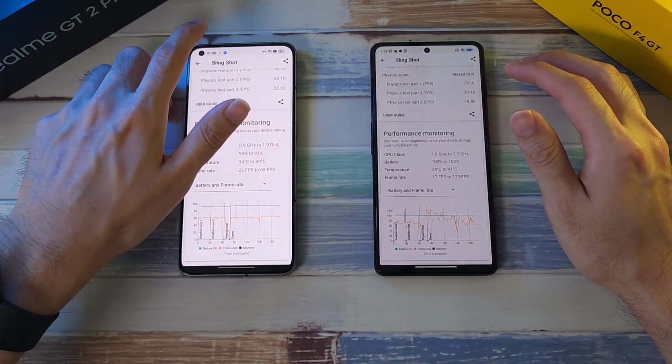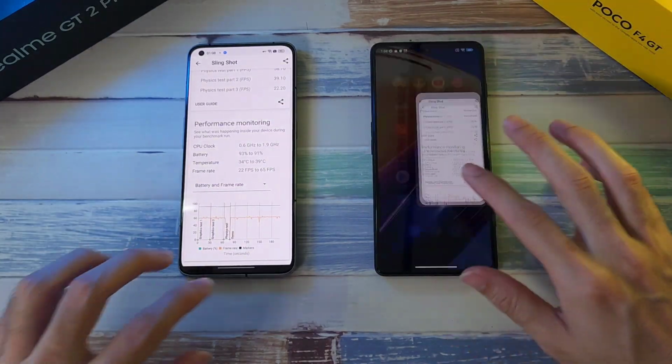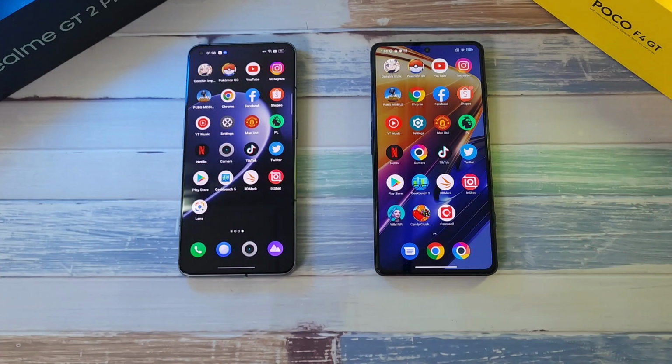And yes, do keep in mind that both of these two phones have their GT and performance mode on for these tests. And yes, these are the results that you are going to get.